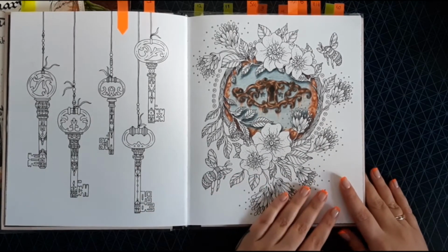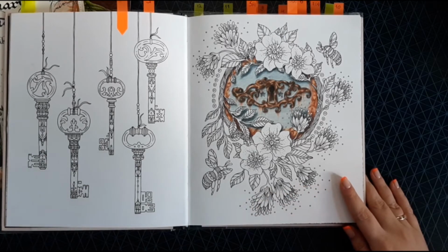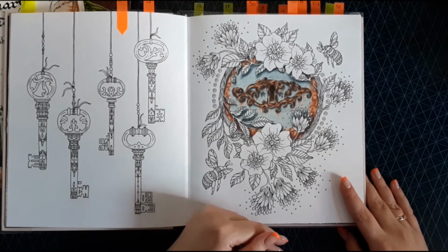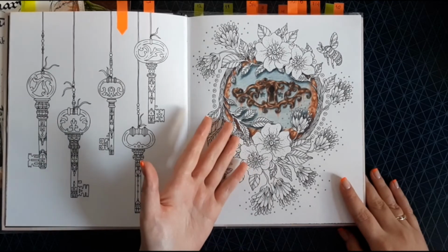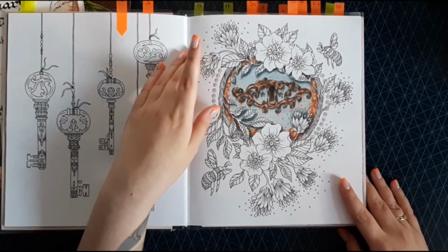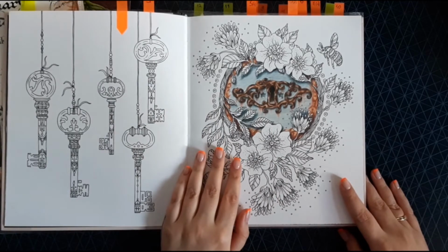For this page, I used my brand new set of 12 Derwent Drawing pencils. The colors in this set seemed perfect for rusty metal texture. I enjoyed creating the rust effect, especially the rust streaks. They're here, around the keyhole.